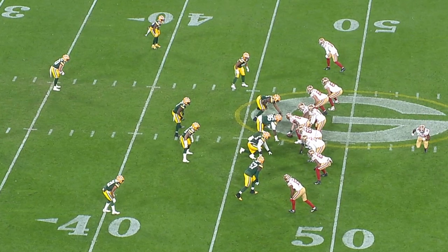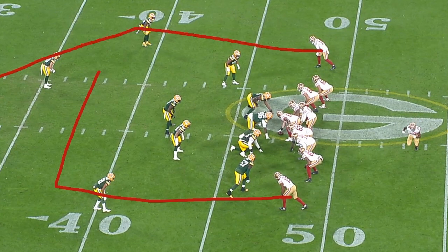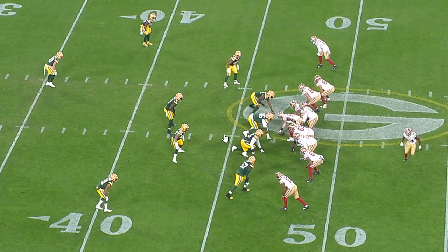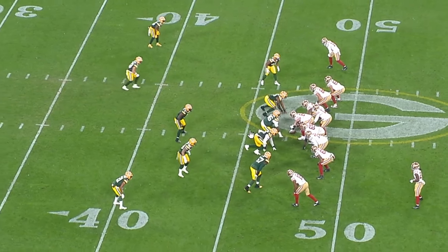Now, I'm going to take myself off the screen here. Route concept-wise, we're going to see a deep dig. We're going to see a post down the field. We're going to see a quick out by the tight end. Running back's going to motion to the right side, basically in line with the wide receiver, and he's just going to run a quick in, all right? So basically, what we want to do here as a defense is just get pressure, right? We talked about if you can get pressure, you can force a bad throw, a bad decision, interception, right?